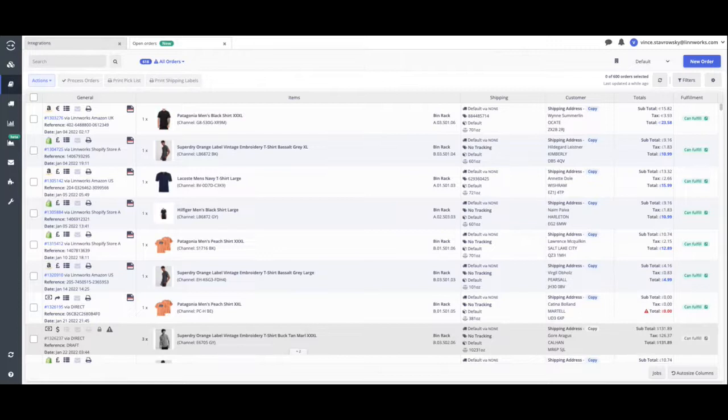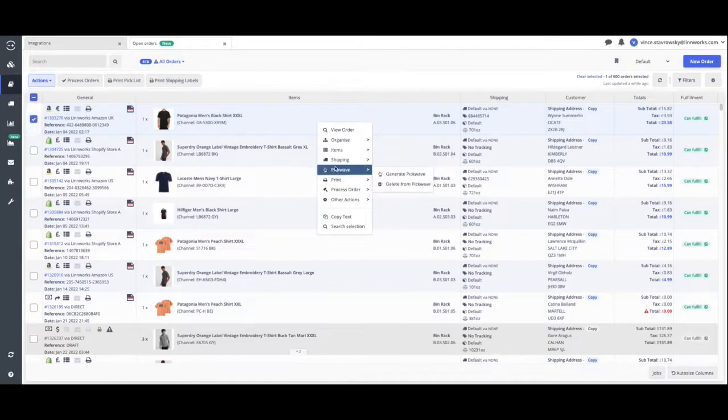Let's get into this next part here. From here, you can manage individual orders. Now, if you've ever seen a Linnworks demonstration, you've kind of been through this process already, but it's important to show here that we have an individual order for a Patagonia men's black t-shirt. If I click on this order, I have all these different functions that I can commit.